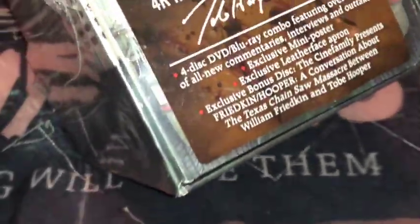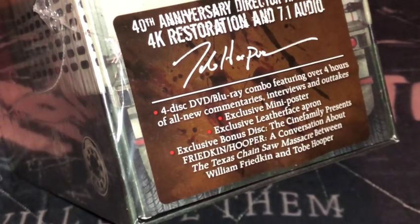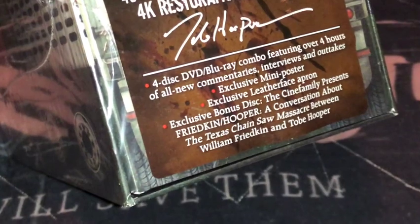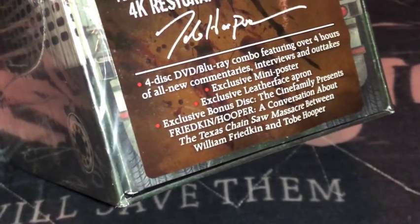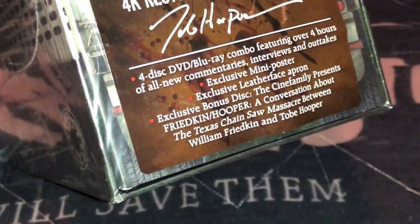I thought that was a pretty cool story to hear about the movie, so we'll put that away in a minute. I also have the Black Maria box set. I believe this is also Dark Sky Films. I never opened it. It's a 4-disc DVD Blu-ray combo. You get over 4 hours of commentaries, bloopers, an exclusive poster. There's an apron in there. There's a bonus disc with the Cine Family Presents Friedkin Hooper, a conversation about the Texas Chainsaw Massacre between Friedkin and Hooper.